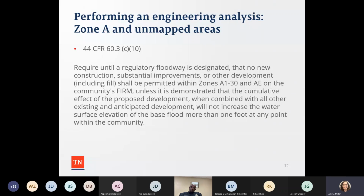So whether I'm a private individual doing development, a community, a public utility, or public works, no matter who it is, if there's any kind of development along a stream or in a floodway, there has to be an engineering analysis to make sure that the increase in the water surface elevation of the base flood is not more than a foot anywhere within the community. So again, it's not just site specific, but anywhere within the community. There have to be tie-ins going upstream and downstream to make sure it's not causing harm to others.